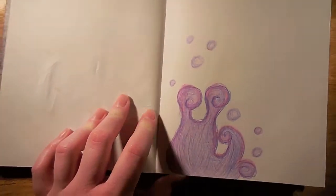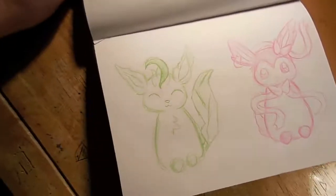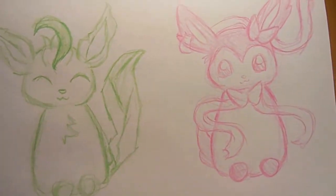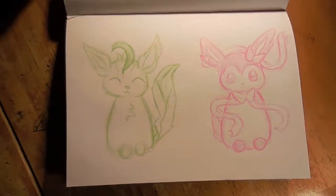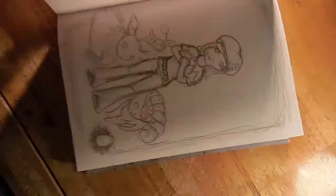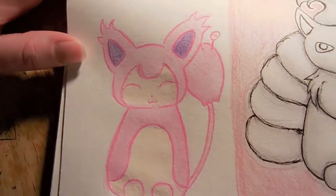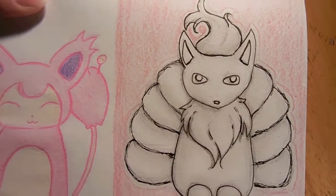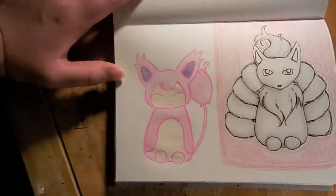Colored pencil work. More colored pencil work. I actually think these are really cute. I should probably put them onto ATCs. Finish up my evolutions. Skitty! One of my favorite Pokemon. And Ninetales, also one of my favorite Pokemon.